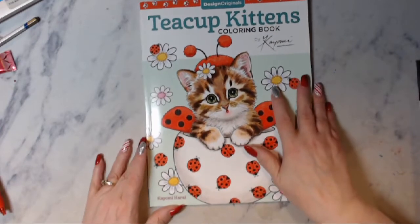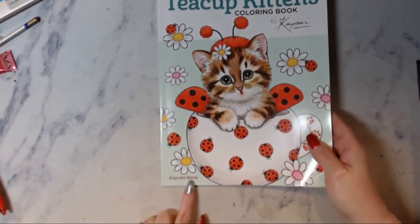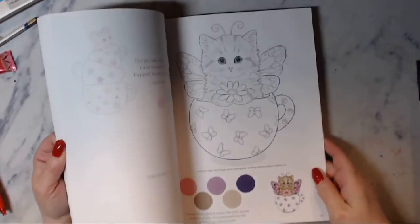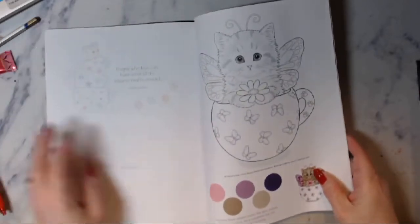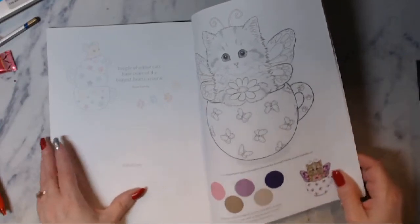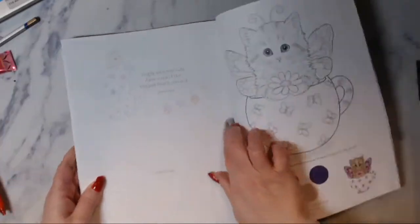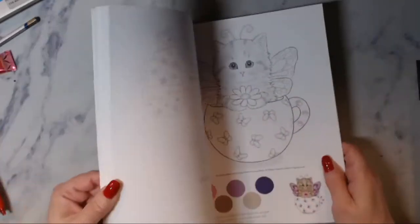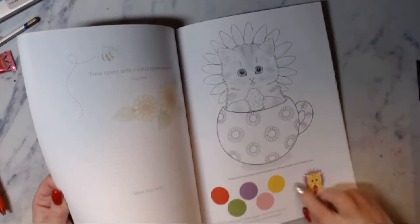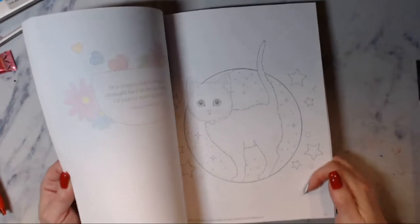Then I have Teacup Kittens by Kayomi. Yeah, Kayomi Hara. Look at these. Aren't they adorable? Oh my gosh. And then it tells you choose 3 related colors like pink, purple, and blue, violet. And it shows you down here if you want to use their color palette. And then they have like notes you can write. But yeah, all of their images show the color palette and what they used. You don't have to color it that way, and then you have them without.